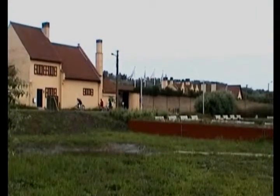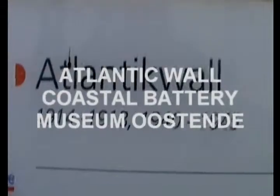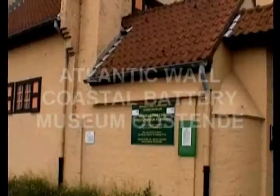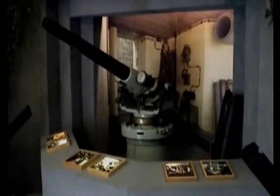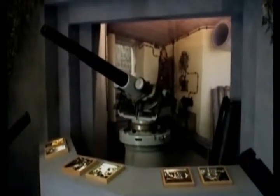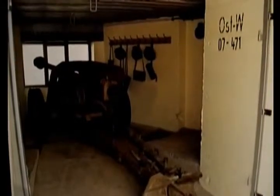The Saltswell New Battery is one of the best preserved elements on the Atlantic Wall. This coastal defence line was built by the Germans during the Second World War and stretches from Norway right up to the Spanish border with a length of nearly 5,300 kilometres. The Atlantic Wall had to withstand an invasion of occupied Europe by the Allies.